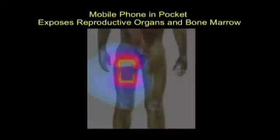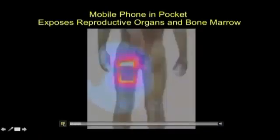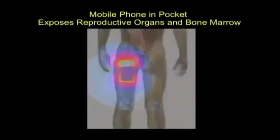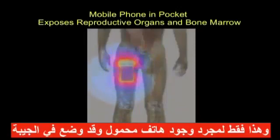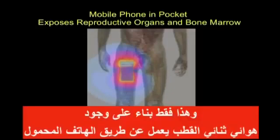Now, the next slide is going to show you something that might be of interest to students and faculty here. It has to do with exposure to the reproductive organs. We call them the gonads. I think you say the testicles. And bone marrow. Look here at the radiation as it gets into the groin area. That's just from having a mobile phone modeled into the pocket. And this, again, is based on a normalized SAR, with, I think, a dipole antenna.